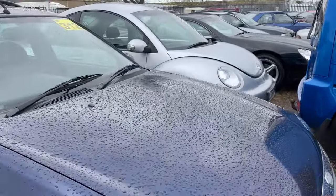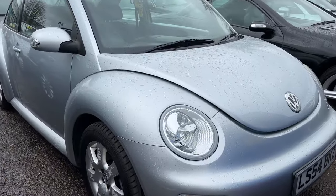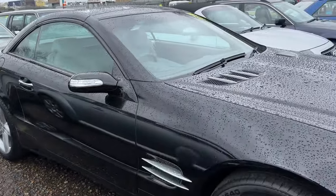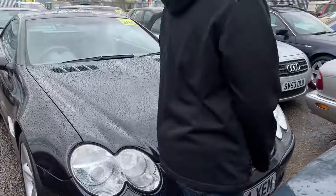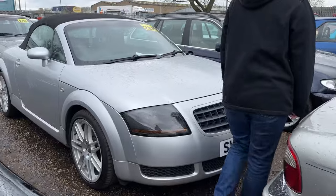I had no idea there were quite so many cars outside. Even what I would call a modern Beetle is now appearing on classic radar. Yeah. Oh, you're here. I didn't realise you were behind me. I'm there, yeah. Nice, always there for me. Nice Mercedes. Beautiful. Another TT. Yeah.